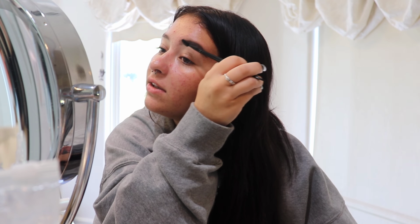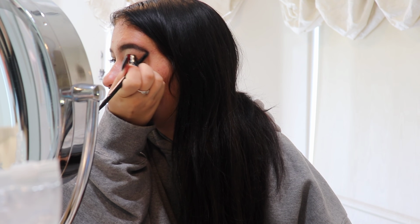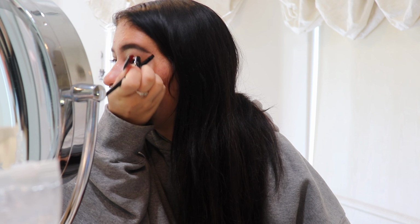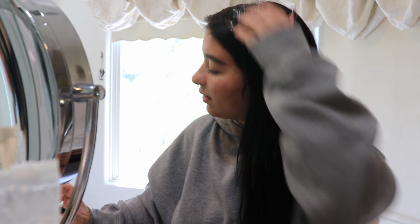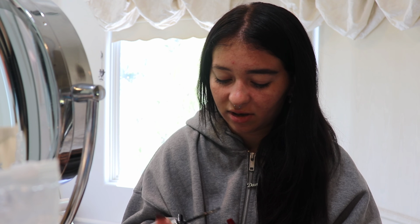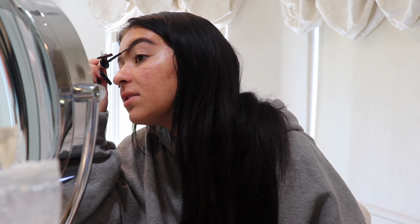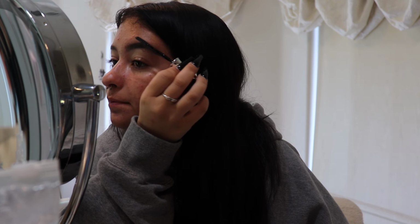It's very simple, and it used to take me forever to do my brows because I used to use the Anastasia dip brow, and I would carve them and do all of that, and it would take me literally years. So now I do it with the powder, and then I go in with a brow gel. And I don't like a lot of brow gel because it makes them too stiff. I just like enough to where it will keep them in a nice shape for the rest of the day.